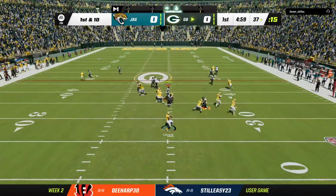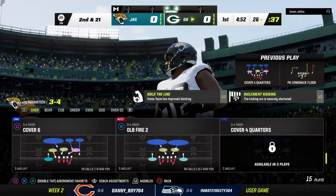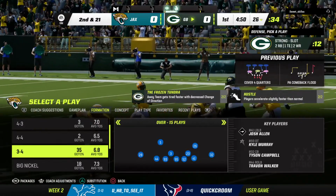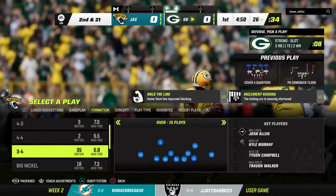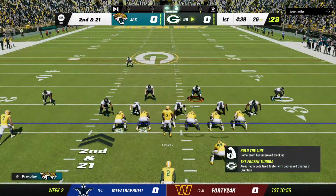Off play action. Edwards. Jaguar pressure and a Jaguar sack. Devon Hamilton. What an effort from him on that play. Big tackle for a loss of 11. And so much for that great field position to start the game. Now they're way behind the sticks. Can't wait to see what their 2nd down call is going to look like now. Well, they're in some hot water now after that sack.